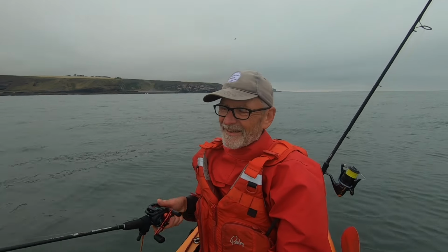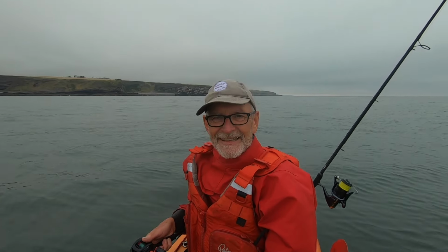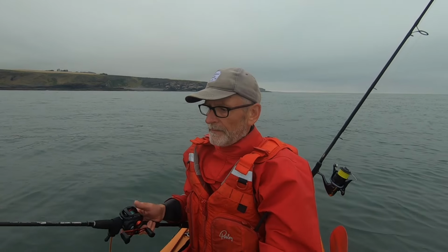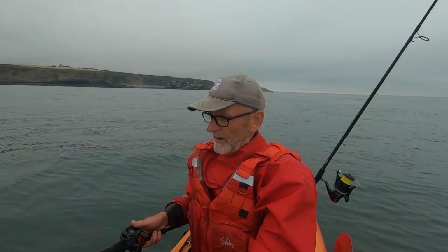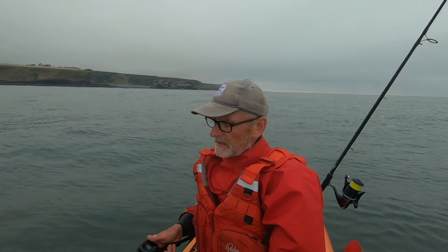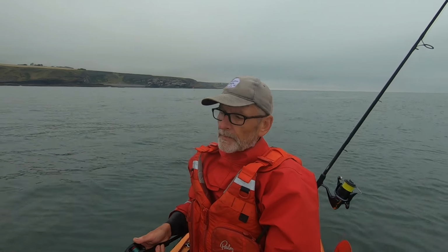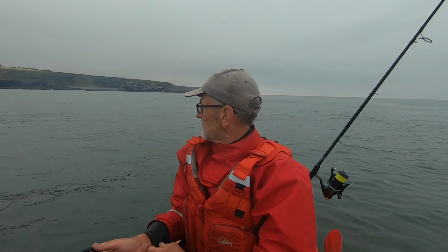I think we had a knock then. I think so. That's the thing with braid right the way through, you can really feel things. It's a 7-foot rod, quite lightweight, really nice. I just coupled it up with this bait cast style reel, which I don't use for bait casting because I get in a bit of a mess with it, but it's good. It's almost like a mini multiplier on this rod, so that's fine.